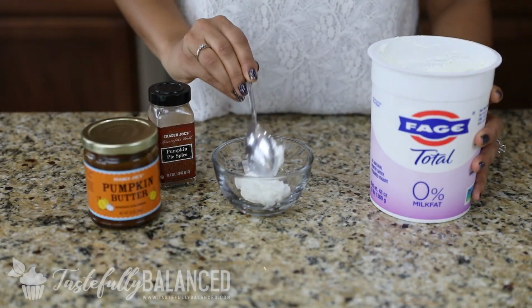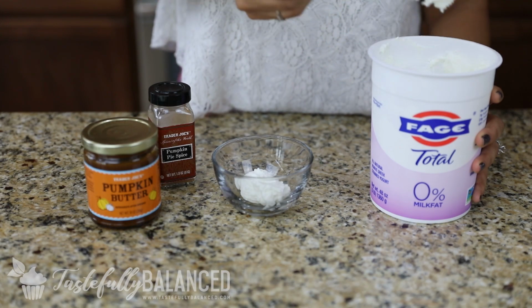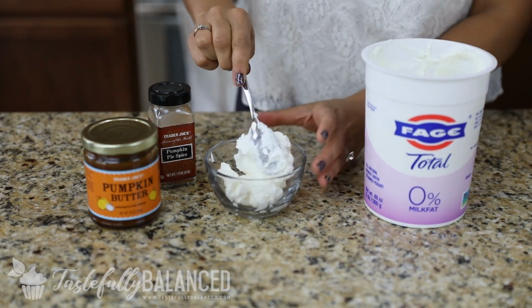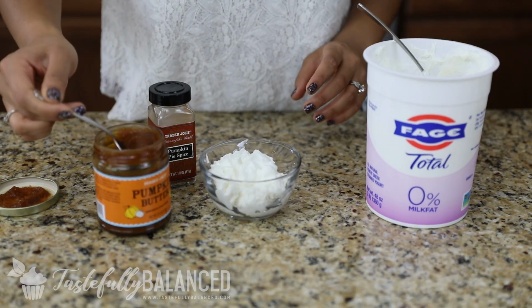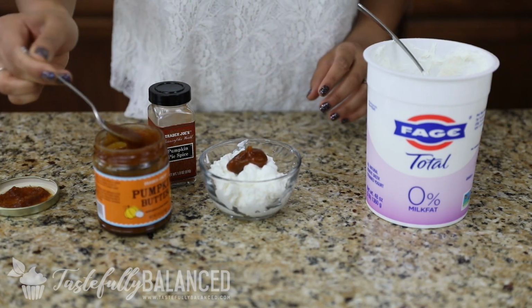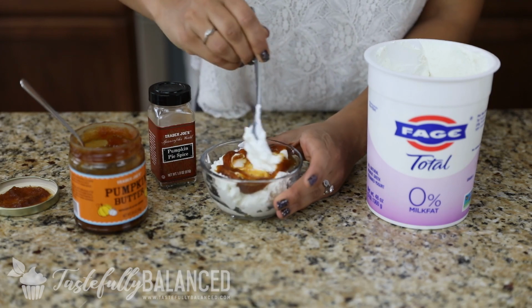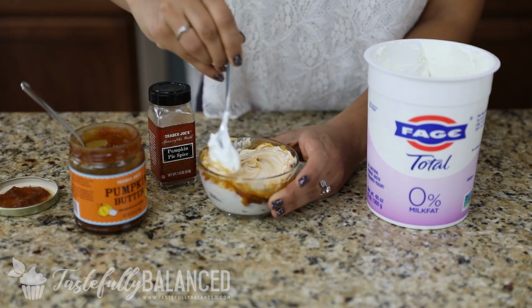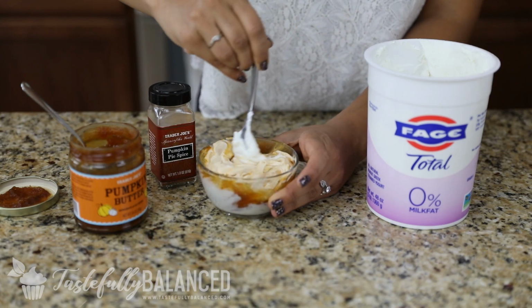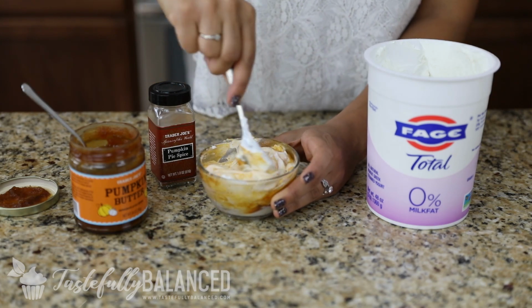All right, welcome back. So for the first recipe, all I wanted to do was create a very simple and easy pumpkin flavored yogurt. And for this, all I did was take about a half a cup to 3/4 cup of non-fat Greek yogurt and mix a couple tablespoons of pumpkin butter. Now you could totally make your own pumpkin butter, but to make this super easy, I just used a Trader Joe's one and it's delicious.